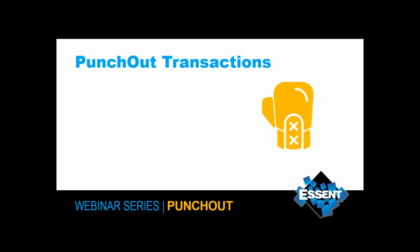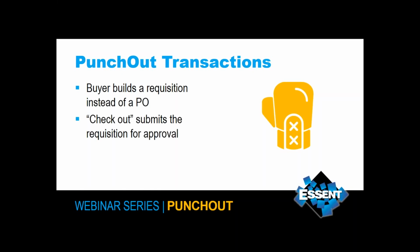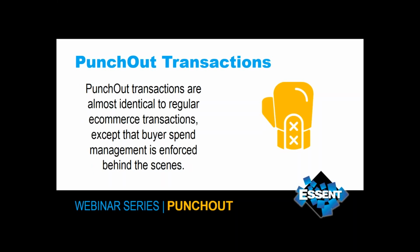This is where the transaction begins to differ. It's the part where the buyer's spend management is most prominently enforced. What happens in the background is that the buyer is not actually building an order just yet. The buyer is building a requisition. When the buyer clicks checkout, the requisition is submitted to the management or the purchasing department for approval. Only once the requisition is approved is the purchase order issued. The PunchOut integration builds in that extra step that the buyer requires, the requisition process.